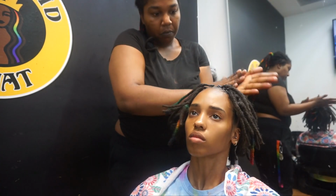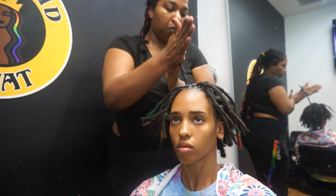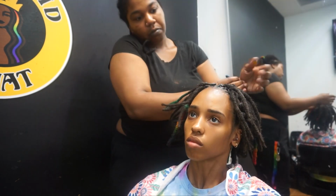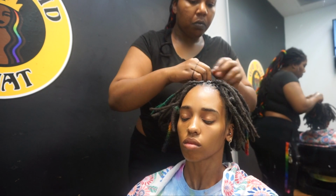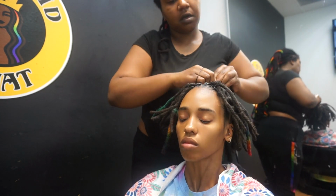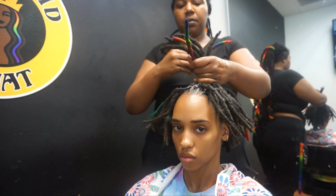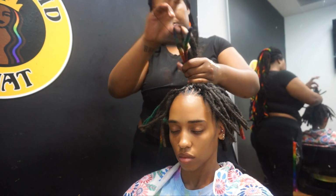And you guys, I did do the color myself. My hair is inspired by my girl Coco. If you look in the mirror, you can see her rainbow locks. They are so beautiful in person. I had to copy. If you guys are interested, I have a color tutorial listed on my YouTube channel. All you have to do is click the description below and boom.